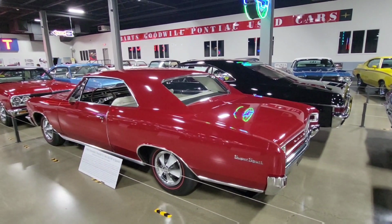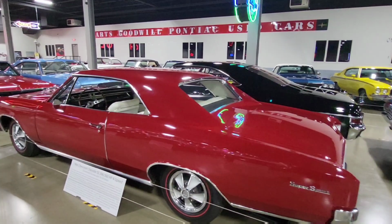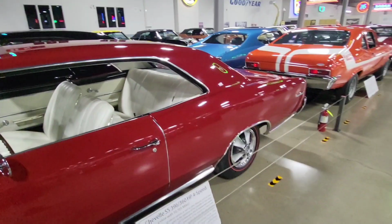'66 396, 360 horse Chevelle. '66 and '67s are still highly sought after. '67s are probably, well, I'm not sure. They're my favorite.